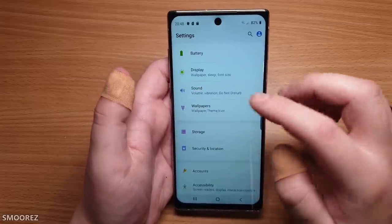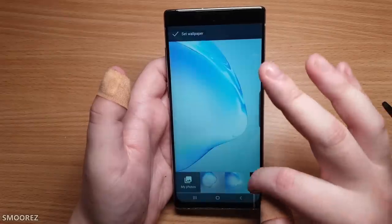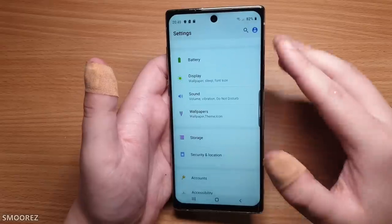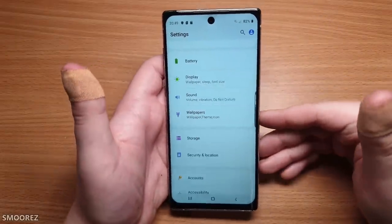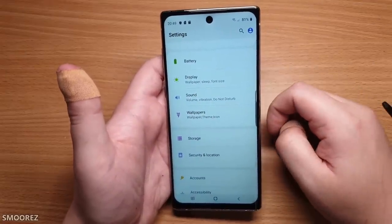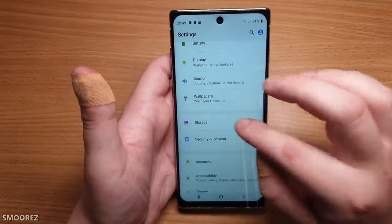So that's gone. Wallpaper. Obviously the stock wallpapers straight from a Note 10. Hey, that looks pretty nice. I got to admit. Now, from my point of view, the screen resolution actually looks fairly good. It doesn't look that bad at all. And it's a full screen display with, you know, minimal bezels. So it would be surprising if this is actually more than a 720p display. But yeah, let's keep going.